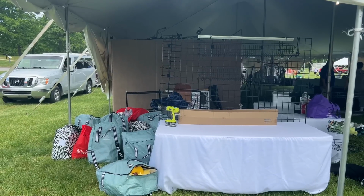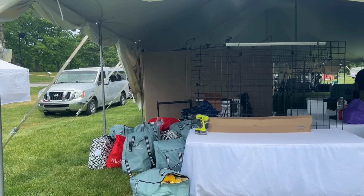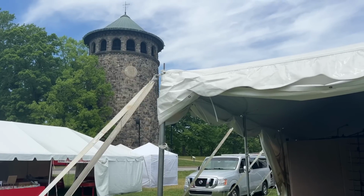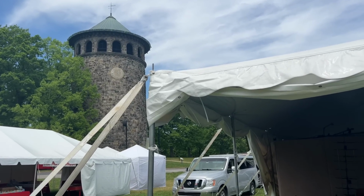So I'm here, I am setting up for another craft show. This is a 3-day show. It is Thursday, Friday, Saturday, not Sunday. But I'm right by all the kids stuff. This is so exciting. 11 by 13 space. I am right on the corner. I had no idea that I was gonna be right on the corner. Right by this beautiful, beautiful tower. If you live in Delaware, you should know what this tower is.